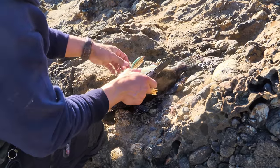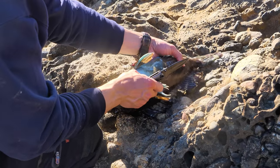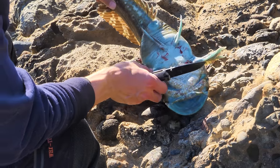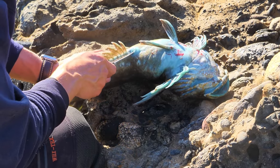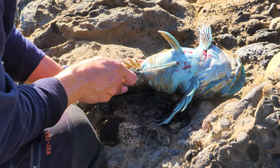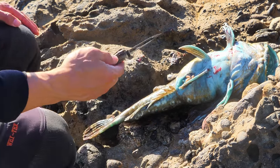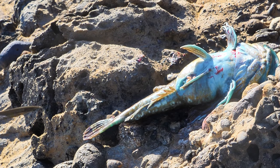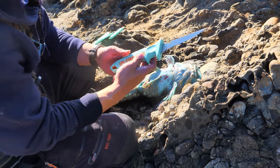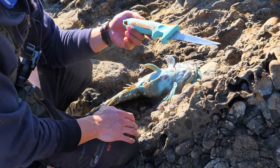Now that the fish is out, I'm gonna gut this fish. I wanna see what's in its belly. It's a big belly, dude. Yeah, that's gotta be a fish, bro. Actually, let me use another knife. Hope so. All right, got this knife from Outrigger Outdoors.